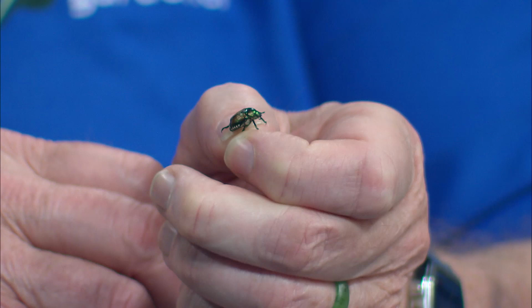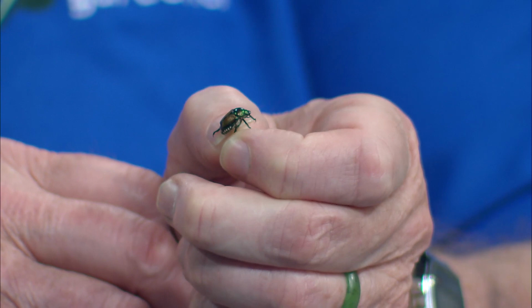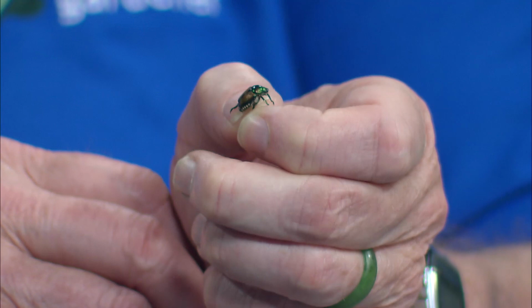But at any rate, as you can see, this is a fabulously beautiful insect. It's metallic green in color with coppery wing covers, and is just a real pretty insect, if it didn't do nasty things to us. Sounds like you're describing a sports car. Yeah, well, they are beautiful. They can do nasty things to you too.